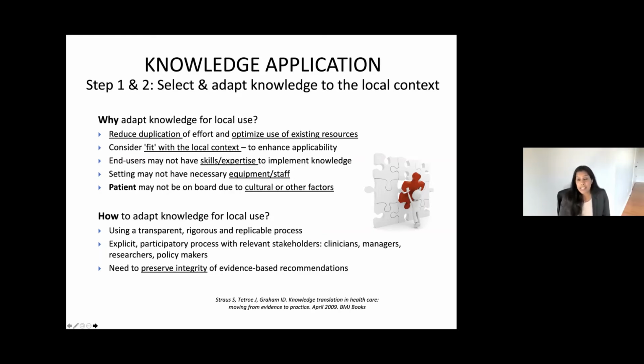What are the resources that they have available to them? Because perhaps the research evidence or the new protocols that you're hoping to implement, that practice setting may not have the required staff, equipment, resources, or even skills.